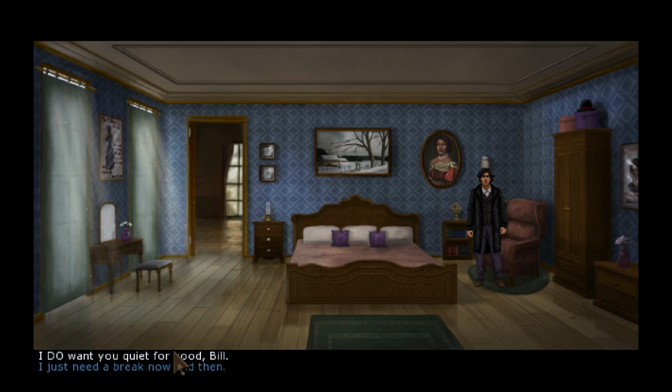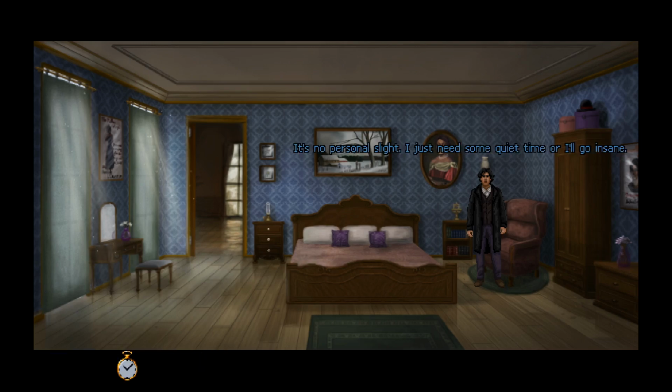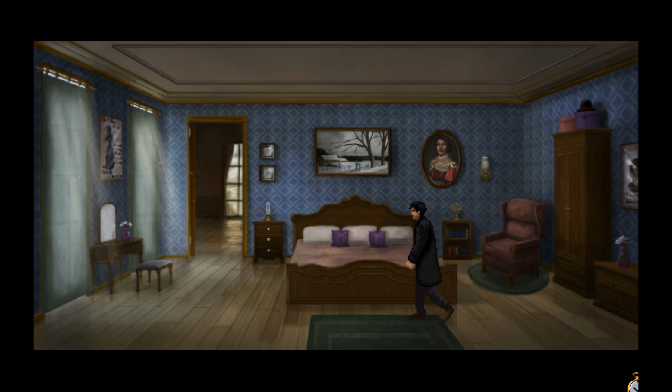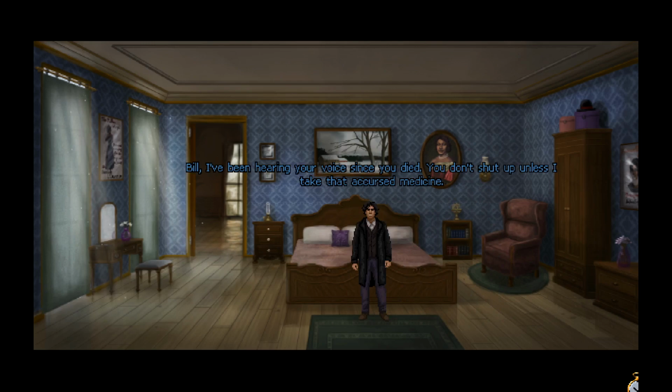I do want you quiet for good, Bill. I just need a break now and then. It's no personal slight. I just need some quiet time, or I'll go insane. I get it. We all need our space. I know it's not easy, but there's really no need. Not easy. Bill, I've been hearing your voice since you died. You don't shut up unless I take that accursed medicine. I'd say that qualifies as a bit more than not easy.